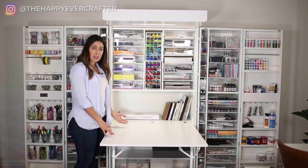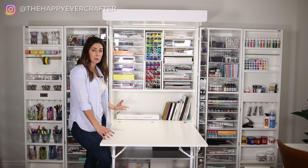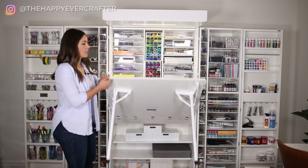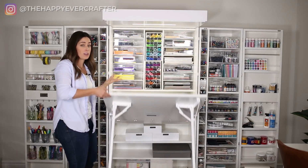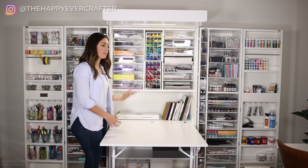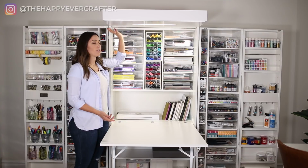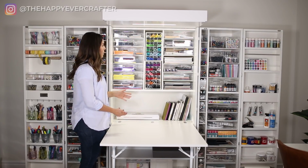So this is the main table part, and obviously you can have it folded out like this at sitting height, but what's really cool is you can also have it at standing height. So if you wanted it to be higher, you just pull this up and you can extend the legs, and then you can use it for standing height. So I do that for stuff like packing boxes and things like that. I have the crown molding with the light in it, which is really helpful when I'm sitting here working. I can see really well.